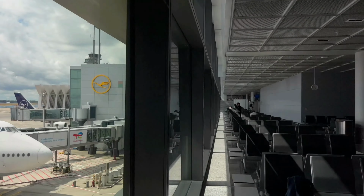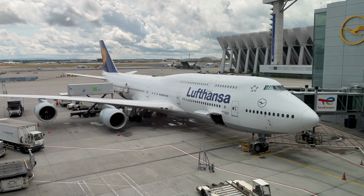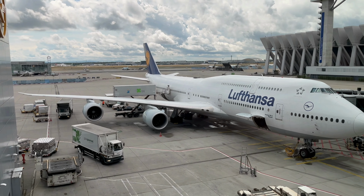Here's my aircraft. This 747-8 is registered as D-ABYL and was delivered to Lufthansa in 2014.